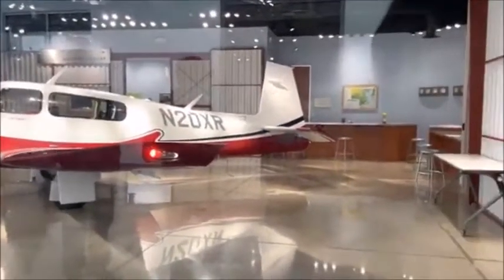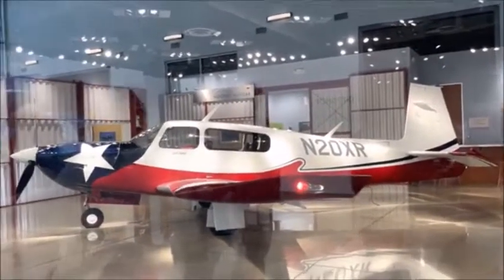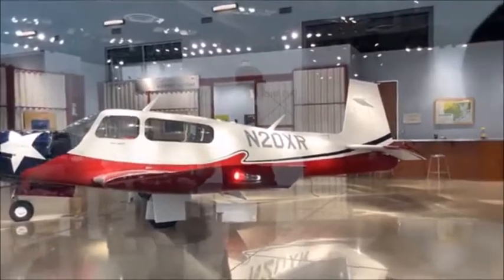These are one of the planes in the Mooney hangar, as you can see over there. It's the colorways of the Texas flag, which is cool.